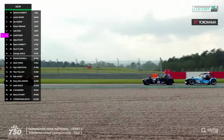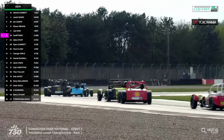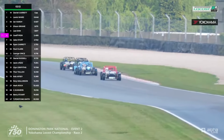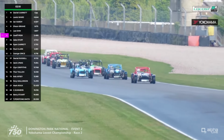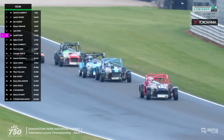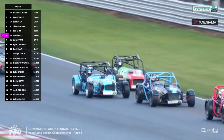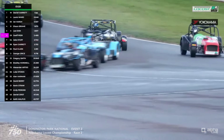They do, but very impressed here with Ian Hardy, the 28-year-old from Cornwall, in his fourth season. He had a long karting career before joining Locost in '22, but he looked like a different driver immediately this year, able to run with the fastest drivers in recent years in Locost racing. And Daniel Garrett leads.